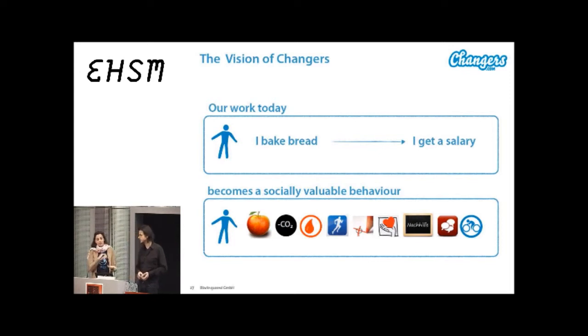We are very much at the beginning of thinking where this could lead us, and what I'm saying here is really very open. Open source is more or less about learning, participating, and improving, and that's something we match as well. It's about what we target: improving society, improving the system, and creating awareness. That's very much the idea of Changers.